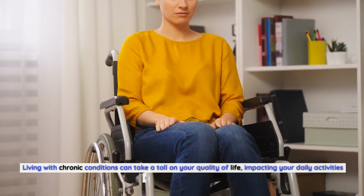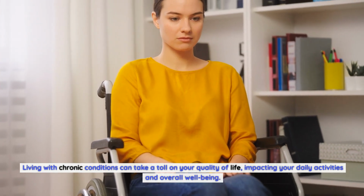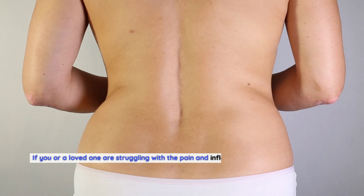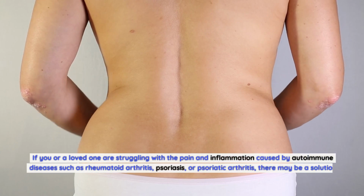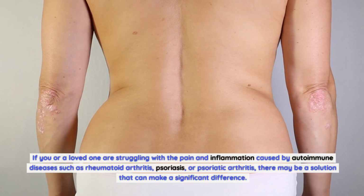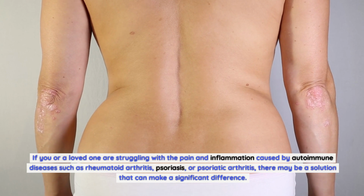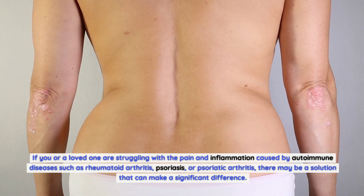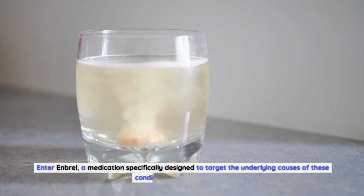Living with chronic conditions can take a toll on your quality of life, impacting your daily activities and overall well-being. If you or a loved one are struggling with the pain and inflammation caused by autoimmune diseases such as rheumatoid arthritis, psoriasis, or psoriatic arthritis, there may be a solution that can make a significant difference. Enter Enbrel, a medication specifically designed to target the underlying causes of these conditions and provide relief.